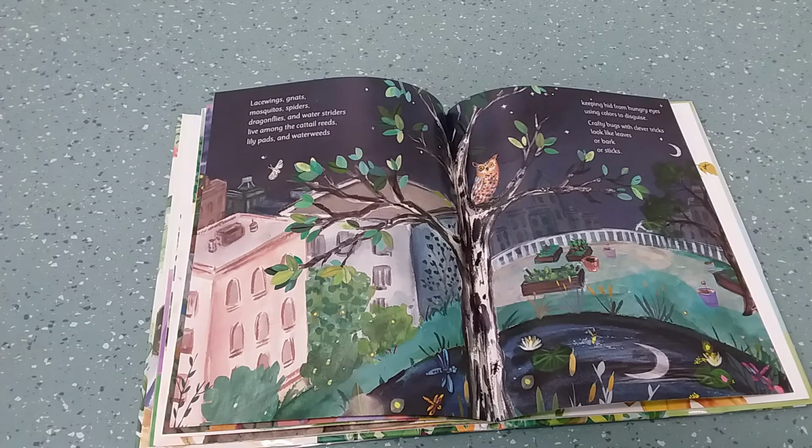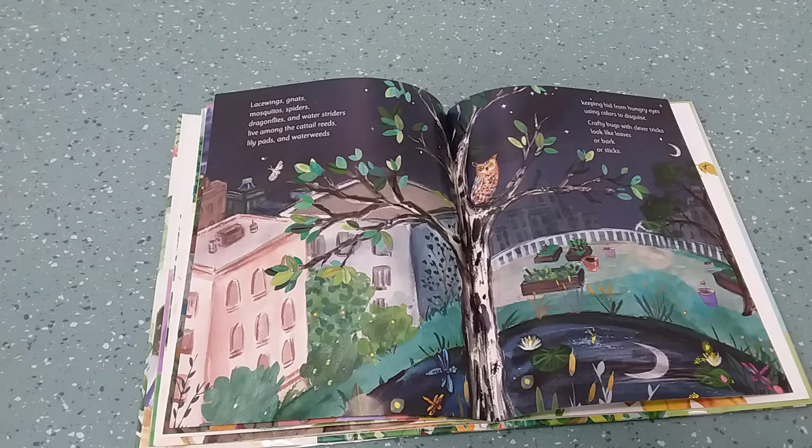Lacewings, gnats, mosquitoes, spiders, dragonflies, and water striders live among the cattail reeds, lily pads, and water weeds, keeping hid from hungry eyes, using colors to disguise. Crafty bugs with clever tricks look like leaves or barks or sticks.